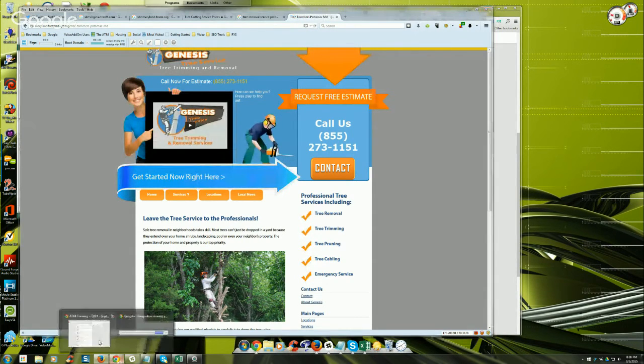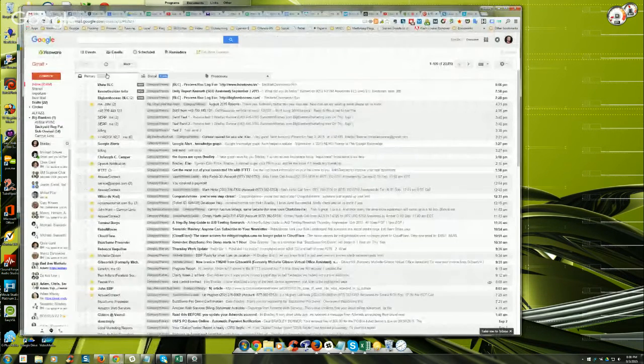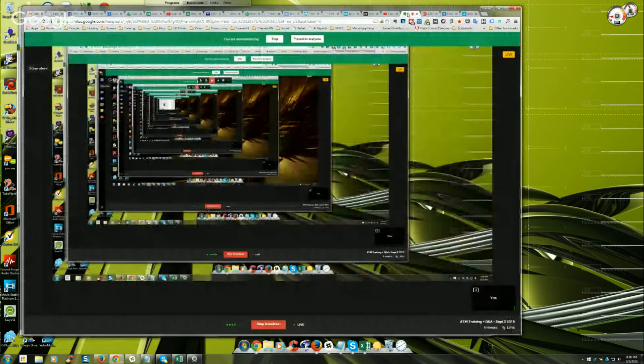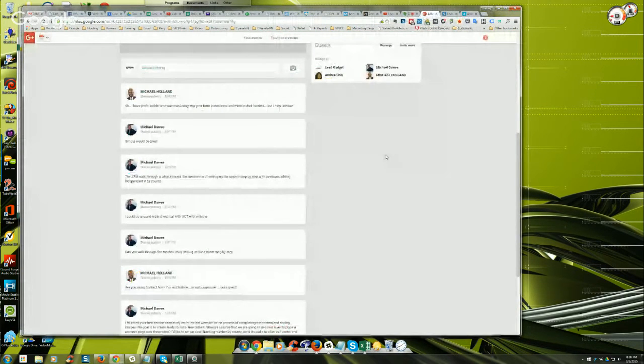And then if I go look at my inbox, I should have an autoresponder that showed up. It sometimes takes a few minutes to show up. So it's not showing up in my email yet. Plus I had it going through an alias, so sometimes the mail servers are a little bit slow, but I should be getting a confirmation email saying, hey, your request has been received. Somebody will contact you shortly.